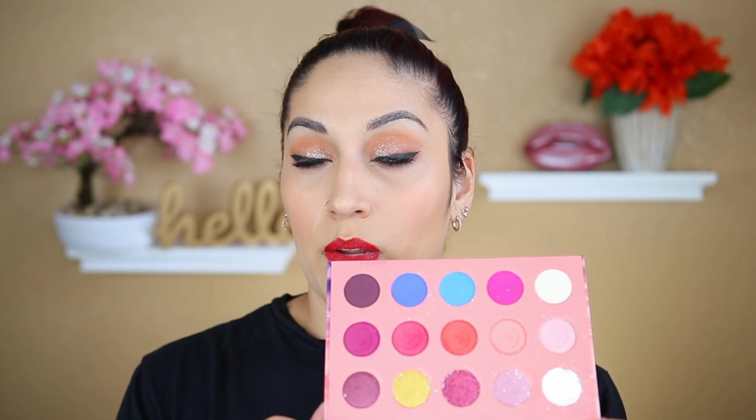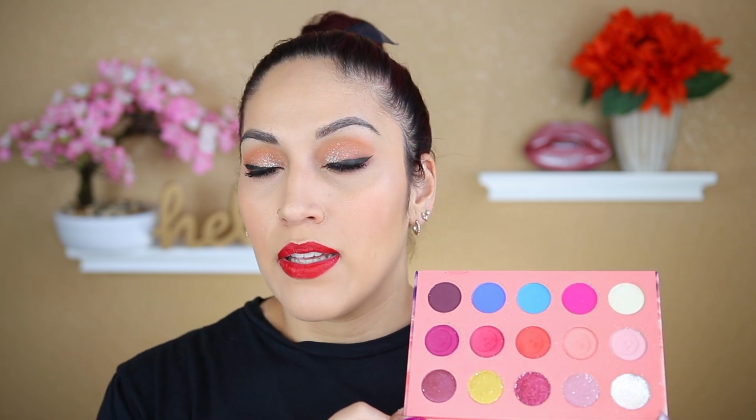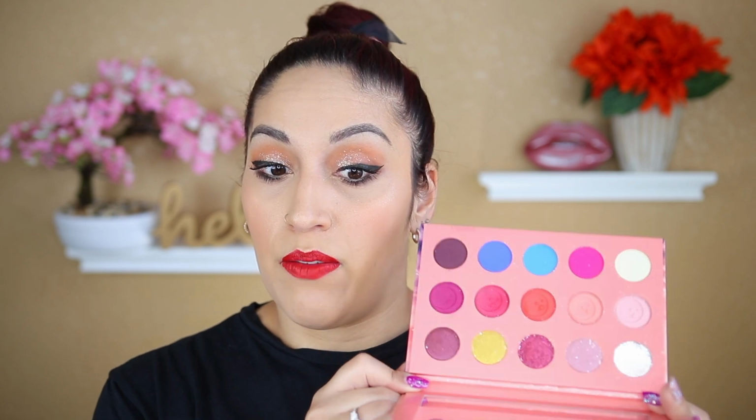Definitely would recommend this. I know this palette is limited edition. I did pick mine up at Sephora, and I don't think they have it anymore. I'm not sure. And I also got it on sale. Actually, I received it broken. I emailed Sephora and they refunded my money, so I got this for free. But this palette's beautiful. I would definitely recommend it. It was definitely a standout this past month.